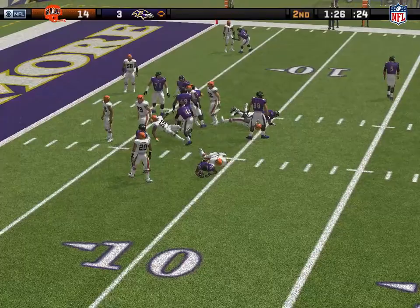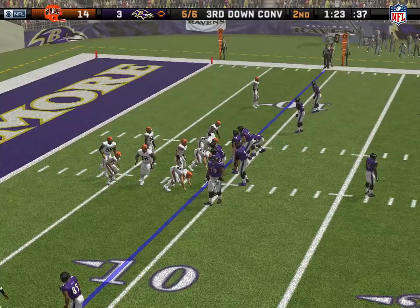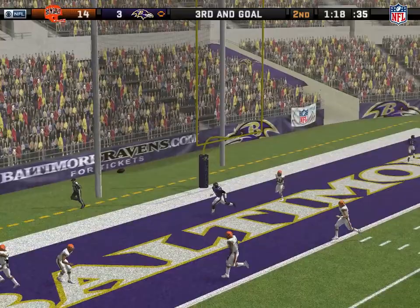What they're doing here is keeping the defense from huddling up. Up top. Keeps the same defense on the field. To the end zone. Picked off in the end zone.